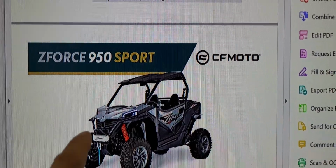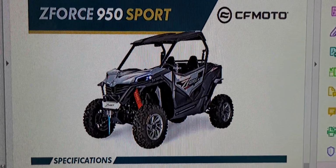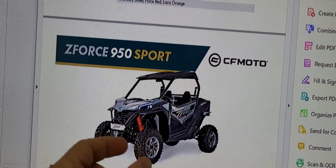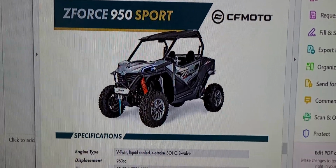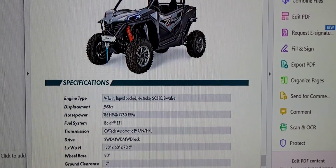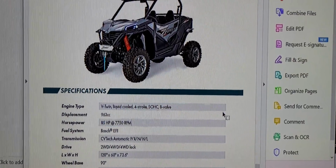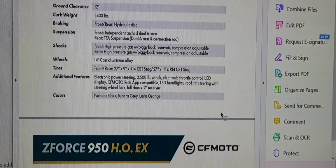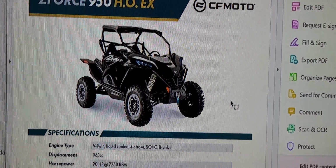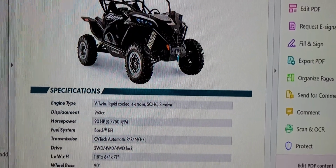950 Sport, same chassis, same platform, so interior, everything is going to be exactly the same. Wheels, all that. All it is you have a 60-inch width, so the A-arms are going to be longer, the shocks are going to be longer, and you should gain more travel than what they're posting. And all of these are 85 horsepower engines in the 950 Trail and 950 Sport in the Gen 2. The Z950 HO-EX is unchanged, because that was a brand new machine for 2022, and that is the 90 horsepower because it's a HO.